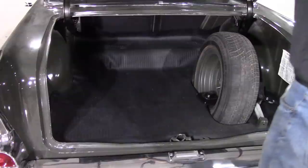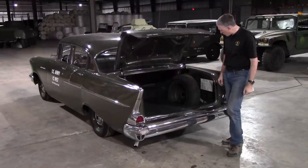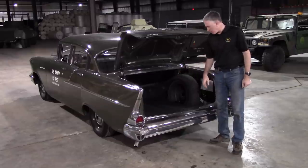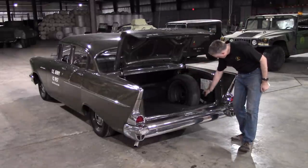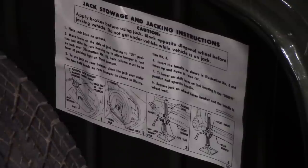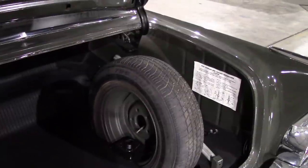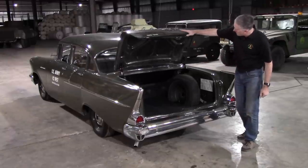Open simply enough. I've seen bigger boots, I've seen smaller boots. Do note, of course, that the spare tire takes up a substantial portion of it, and I think that's a jack. There is no chrome on a spare tire. You got to take the hubcap off the one anyway to undo the nut, so you just slap it on the spare wheel when you've put it on and fitted it.